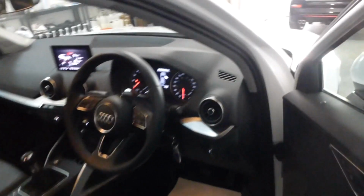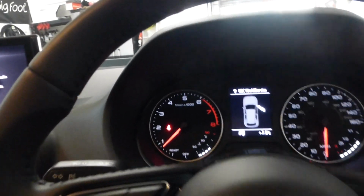Let me just hop in. Both seats are height adjustable, and the steering wheel is adjustable for height and reach. So that's another good feature.